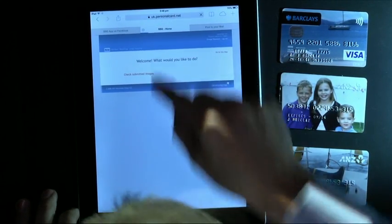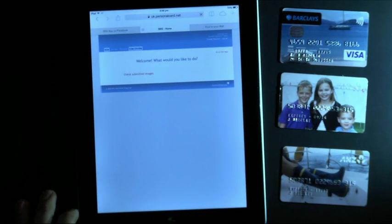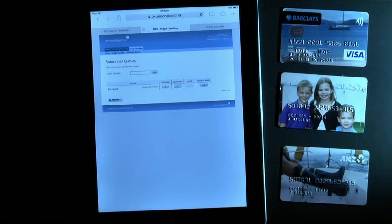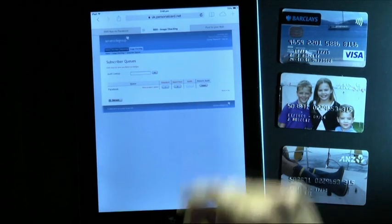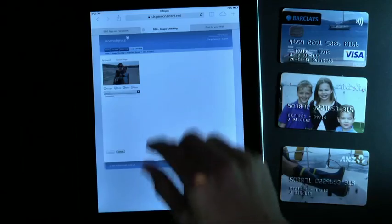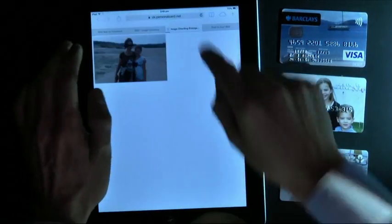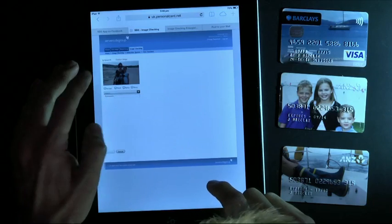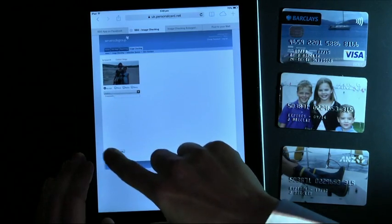Here we go, image checking. So you need to check the images because you don't want anything inappropriate turning up on the card. You don't want nudity, you don't want violence, you don't want anything nasty. So the bank does this themselves, or they can outsource it to Serverside, my team in New Zealand. So I can see the image. I've got such big thumbs. So I can accept the image.